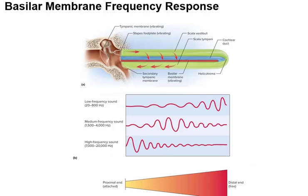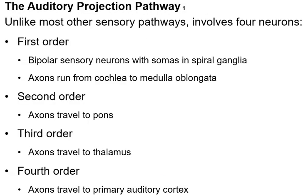You're welcome to look at this, but I'm not going to ask you about these things. You should know that sound is measured in hertz and decibels. The frequency is so many hertz.